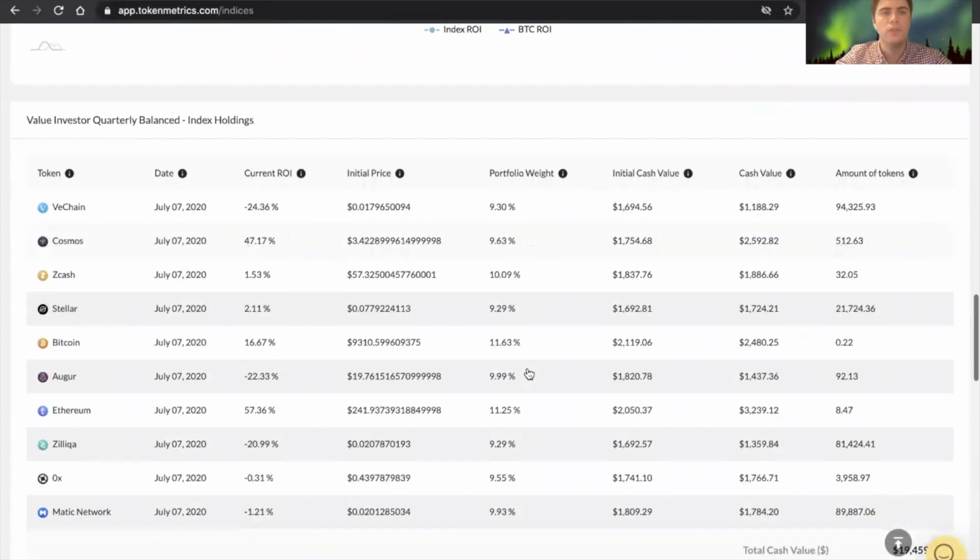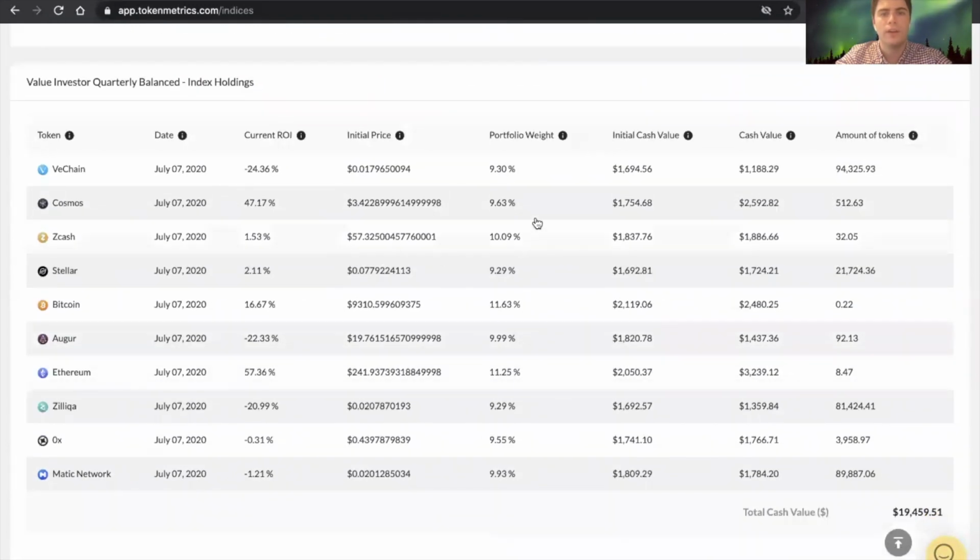So continue scrolling. We have our current index holdings, which gives you just a little bit more insight as to the performance of specific coins. So as you can see, Cosmos has performed extremely well in this particular index. You can see the initial cash value, the initial price of the token.